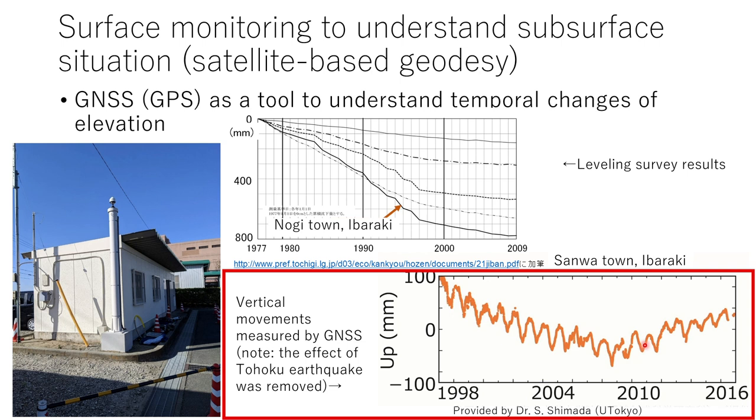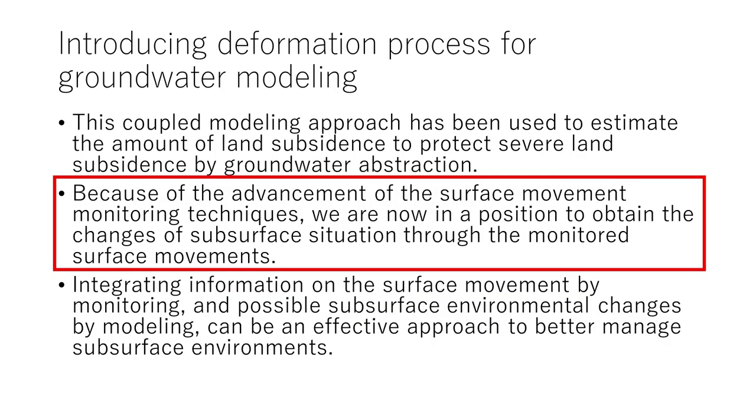So I think this is also helping us to measure things and see the things differently. Because we can really see what is going on at the surface, when we try to manage the underground, we can also model the changes in the underground, and we're trying to do both of these together.